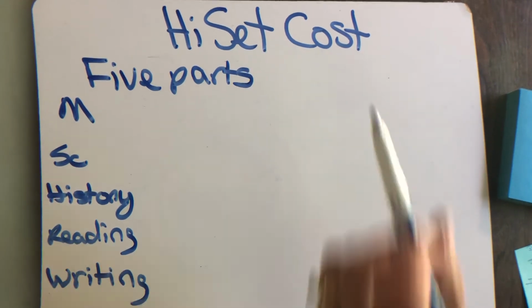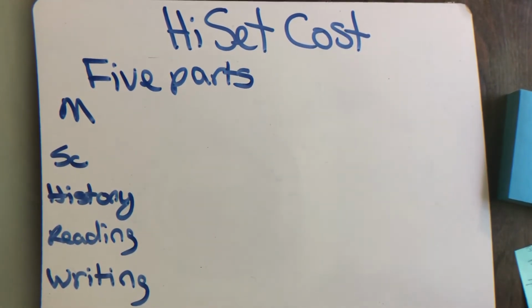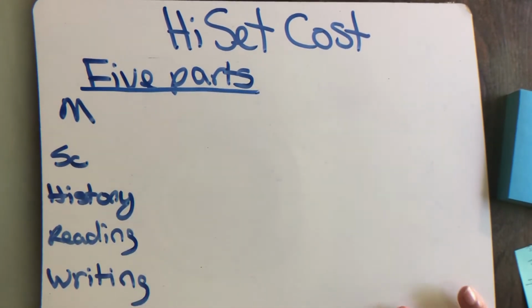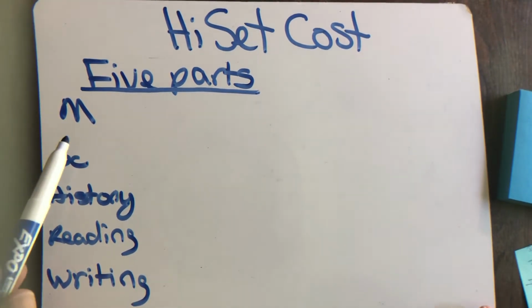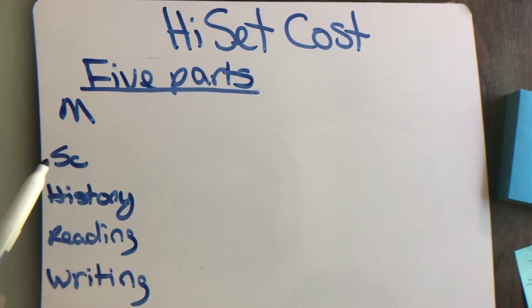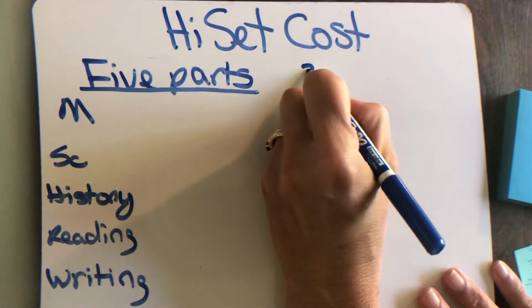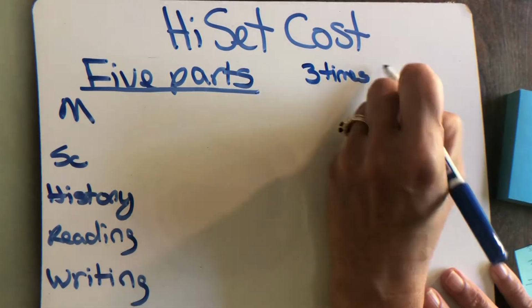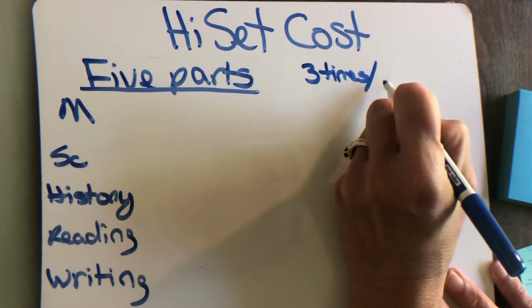Let's talk about the cost of the HiSET again, because it's kind of a long conversation. There's a lot to talk about when it comes to passing, preparing, what to expect, and how much it will cost. All right, so you know that there are five parts. We've already talked about that. And I did talk about that you can take this test three times in a calendar year for each section. So that's something to wrap your head around again.